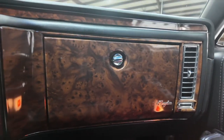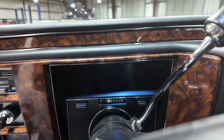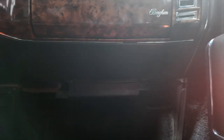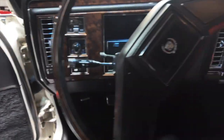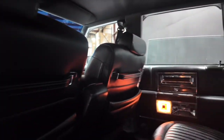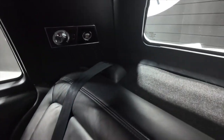Check out that dash. Got a little Brougham. Upper dash. Lower. Can't go wrong with a Cadillac. Back seat in good condition also. Nice and clean. Package tray.